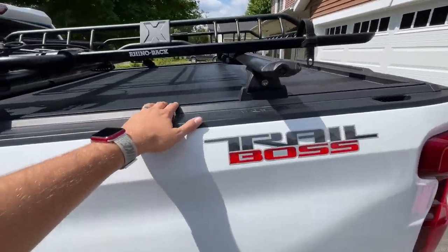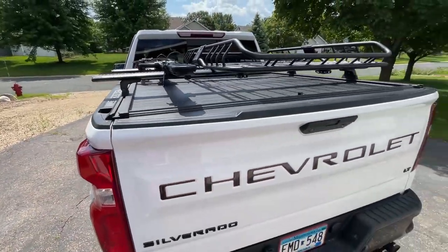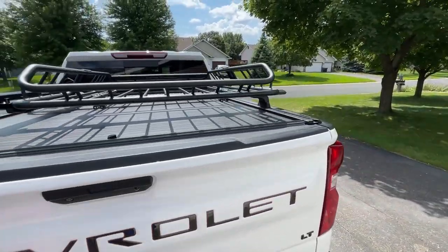Now, if you don't need all this stuff, like this rail system to mount these rack storage items, this is obviously way too much for you. For a year and a half or so, I had the Bak Revolver X4S, right as that came out. I had a video on that. I loved that cover, and I was kind of sad to take it off to put this one on, but I saw the potential. It was a new product that Real Truck wanted me to feature, and as you can see, I have been completely sold by it.